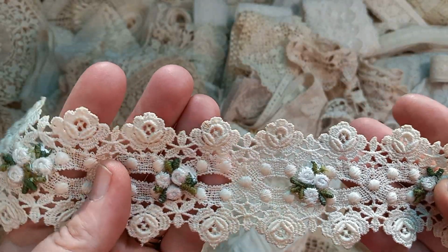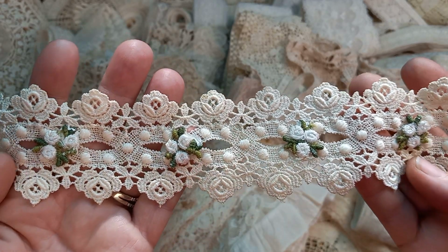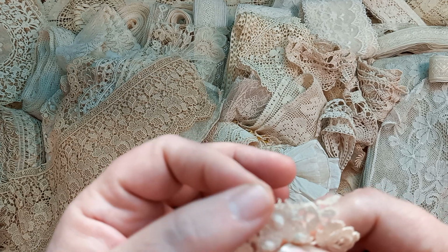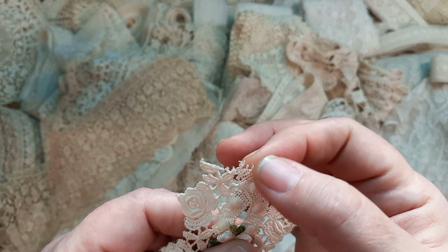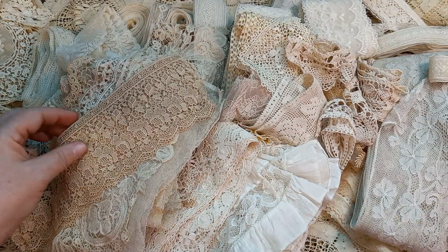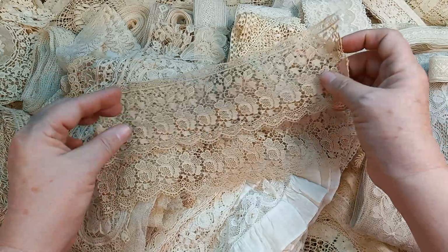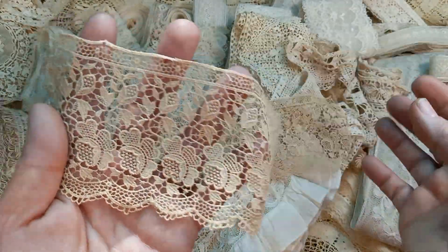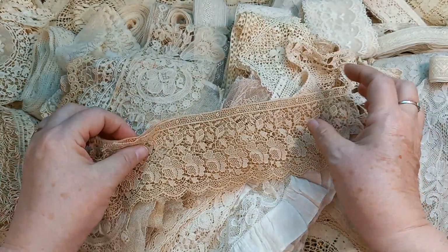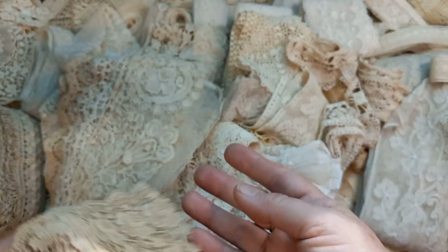And then there is a piece like this. And I think that these little rosettes are an afterthought. But it's all hand put together. When you grab the ends like that, you can see the individual threads. It's just amazing. And here is a set that would have been purposed for cuffs. Isn't that pretty? All the work that went into that. The little picketing on the end there. Oh, I just love it.